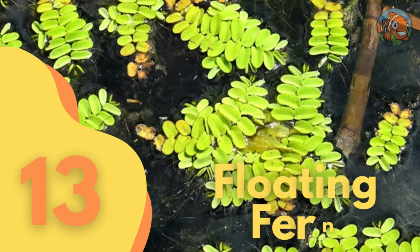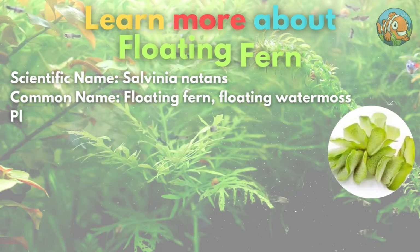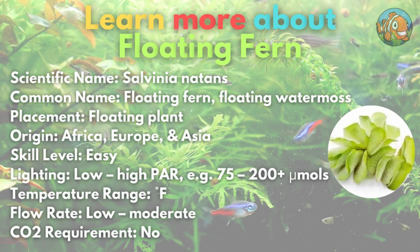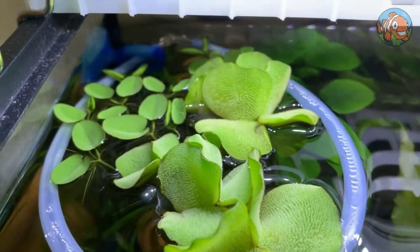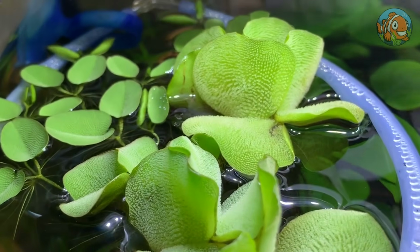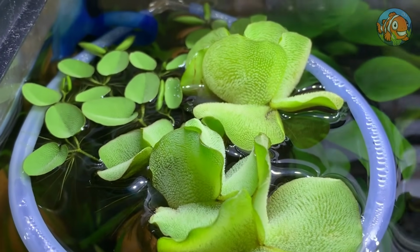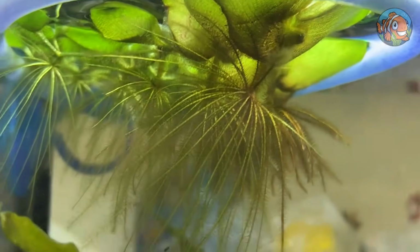After Dwarf Hairgrass, your next option is the Floating Fern. The Floating Fern is an intriguing plant with hair-covered, bright green, wavy fronds. It's an excellent plant for fish tanks with timid species like African killifish or open-top display aquariums. Be mindful that this quickly expanding plant has the potential to cover the entire surface of your aquarium, depriving your other plants of light that they require to thrive.